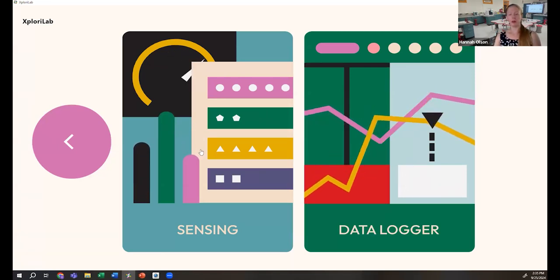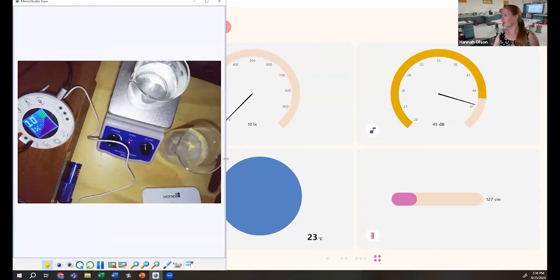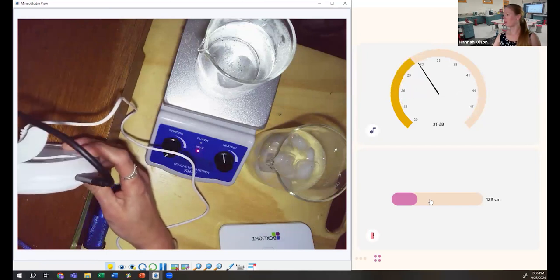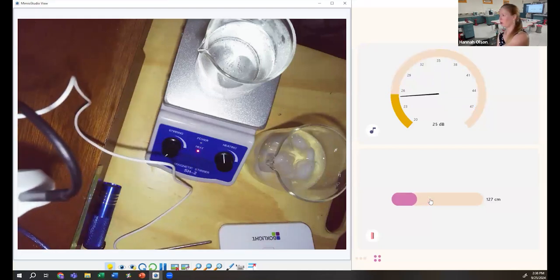But this platform, the science side of it, is very similar to our current Labdiscs. You have a sensing module and a data logger. And in sensing, we're going to get in-the-moment readings from this Labdisc. I'm going to go split screen here. We have sound level going over in this gauge on the right. So as I talk, it gets louder. As I stop talking, it'll drop down. This one at the bottom is distance. If I tilt this up, I'm going to get a different distance reading. Sometimes you have to close and reopen this on the back. There it goes. I just had to activate it.